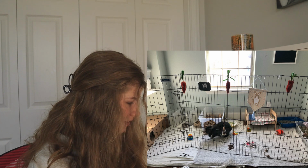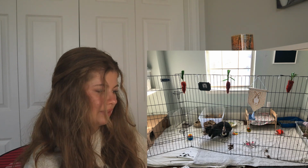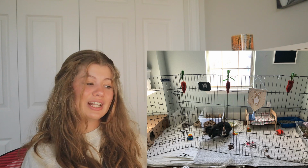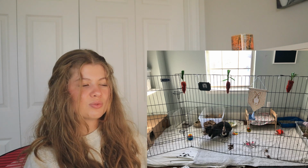I can see where they've dug in the sheets. People ask me all the time, doesn't Bernie chew at her fleece and stuff? And to be honest, she doesn't really. She has a little bit, but it's really not bad.